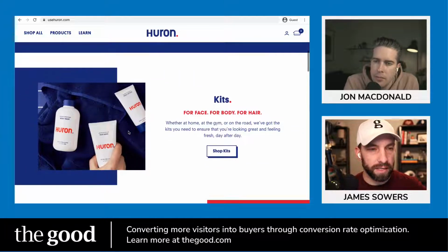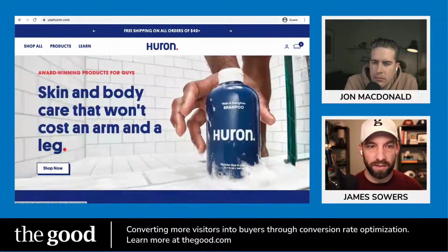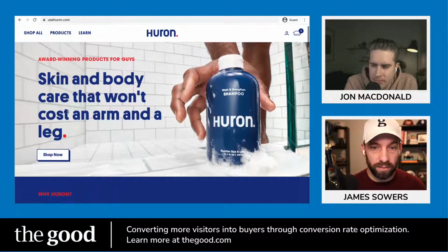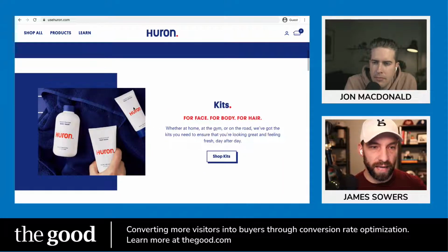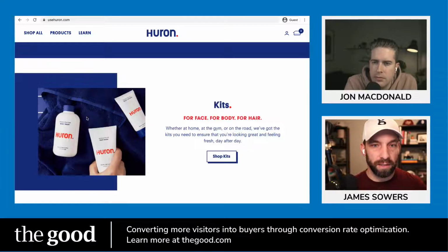Okay, so then it looks like they're gonna push the kits first, which I think is an interesting choice to me, because unless you've checked out the navigation, all I know is that you sell shampoo at this point, and skin and body care gives me a little bit of a sense, so I can intuitively figure out maybe some lotion or something like that. But really, I was expecting to see a category lock up here with maybe three or four big bucket categories with some imagery to support them and a text overlay, and just get me one step further in the funnel, right?